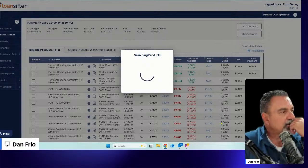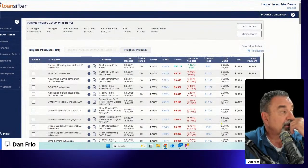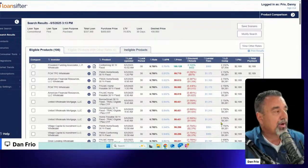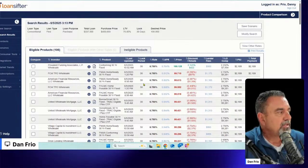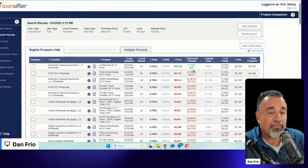So we monitor this, and we're like, okay, that rate is pretty bad. Well, let's wait for it to pop up. Okay, that rate isn't pretty bad. Provident still has the best in class right there, but let's get rid of Provident, for example. So now what we're looking at is 675, 675. So at Provident, you would get 675, and we're going to get you back a rebate check for $422, okay?